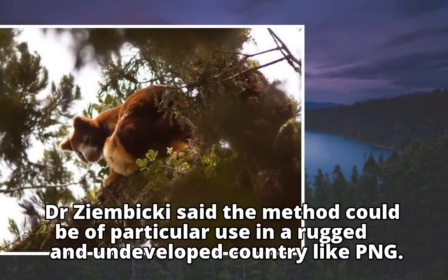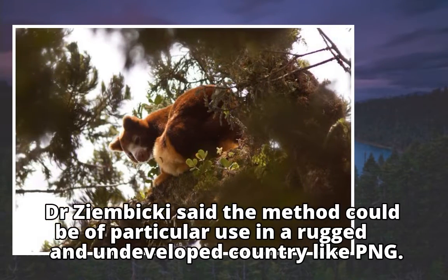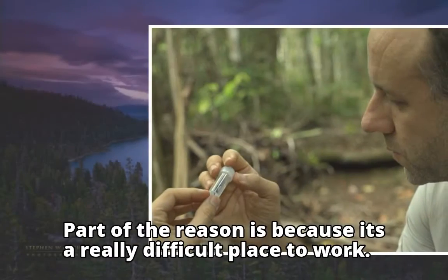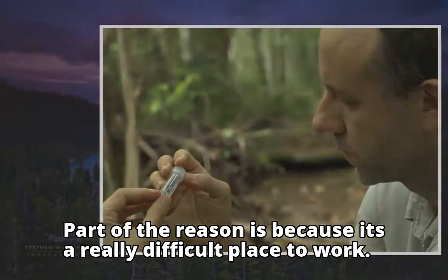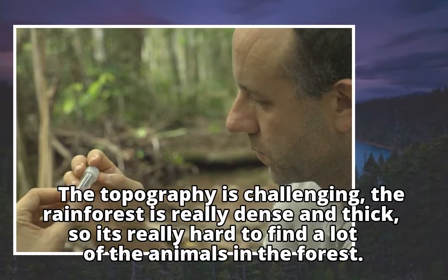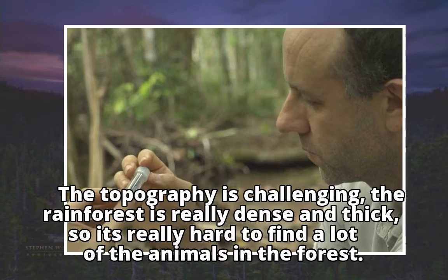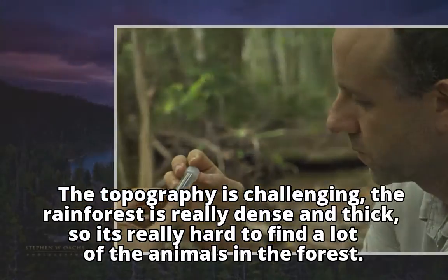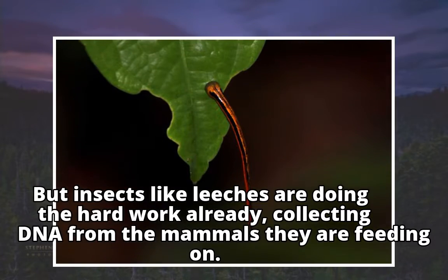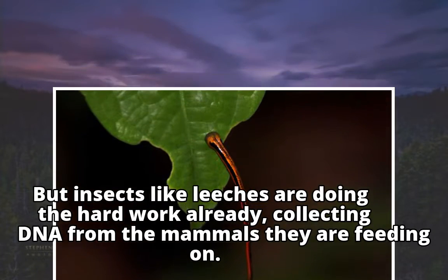Dr. Zimbicki said the method could be of particular use in a rugged and undeveloped country like PNG. "Part of the reason is because it's a really difficult place to work. The topography is challenging, the rainforest is really dense and thick, so it's really hard to find a lot of the animals in the forest. But insects like leeches are doing the hard work already, collecting DNA from the mammals they are feeding on."